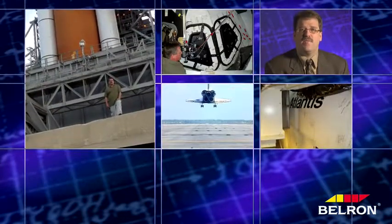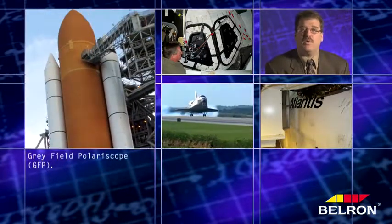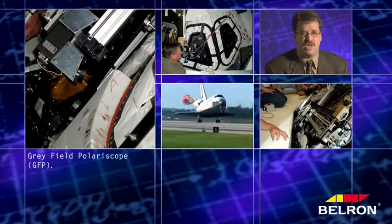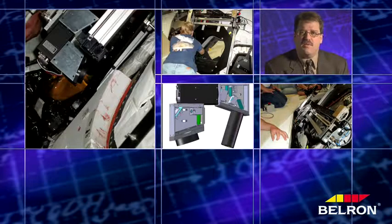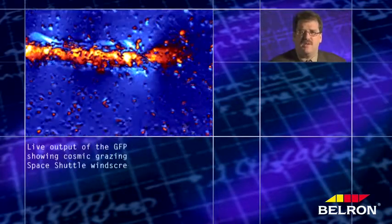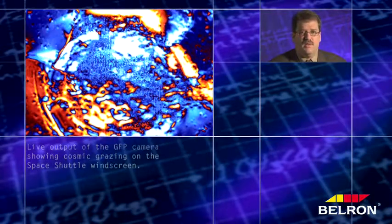We called it the Gray Field Polariscope, or GFP, and it allowed us to use polarized light to see what had happened to the structure of the windshield during the shuttle's journey. Here we are checking every millimeter of the windshields, and here's what the GFP allowed us to see. As so often happens, our work found applications outside the space program too. Belron have used our equipment on auto windshields, and this is what they found.